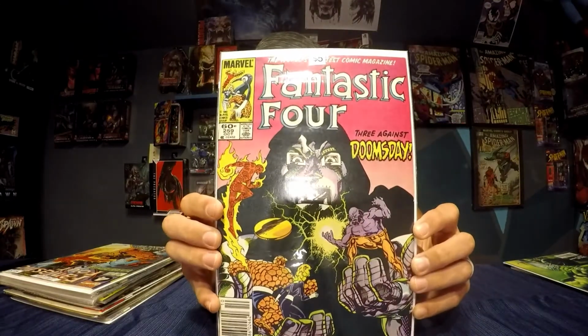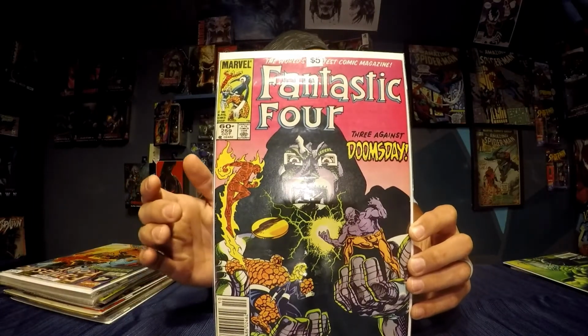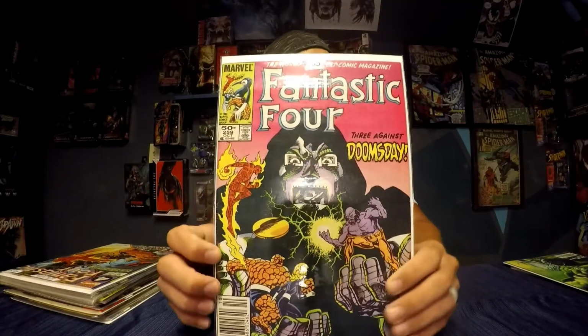We got Fantastic Four for $2.59. I got it because it was an awesome Doomsday cover right there. I'm a big Doomsday guy. I have a bunch of Doomsday Marvel Legends, and I have a bunch of Doomsday comic books, so I had to have it. And I collect Fantastic Four comic books.